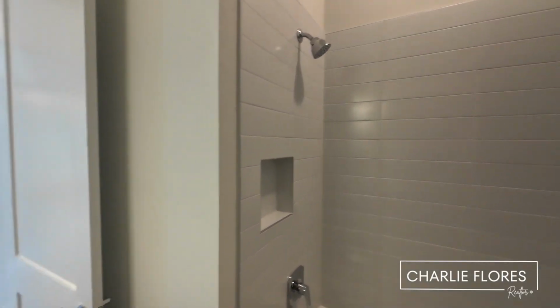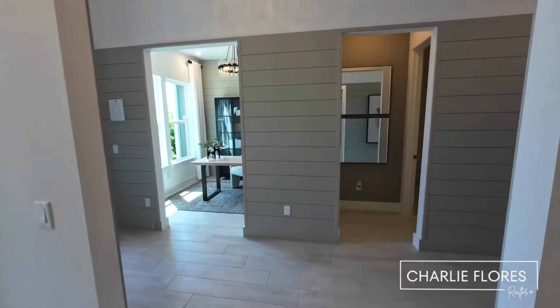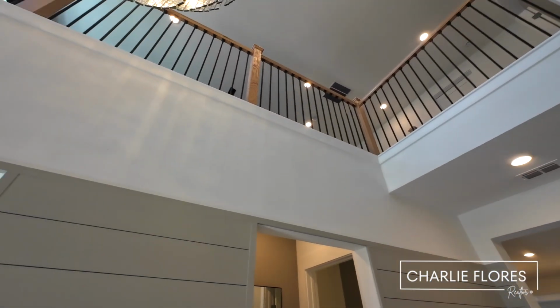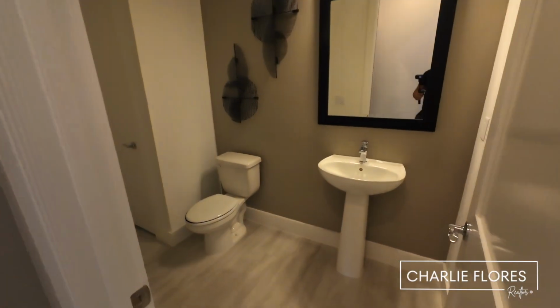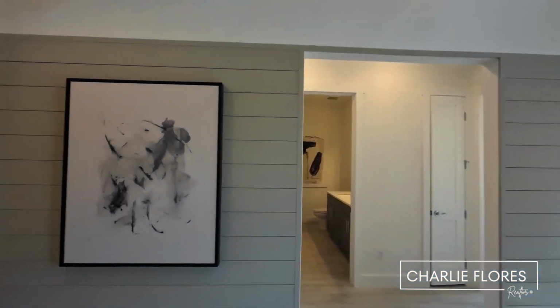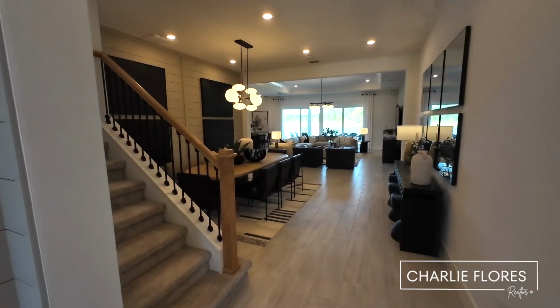Now if you're building from ground up, you do have the option to personalize your home. Pick the types of floors, the types of railing that you see here. Here across we have a powder bath. There is a linen closet as well. Now the Merlot Grand is built on a 60-foot home site and has as standard features 10-foot ceilings.